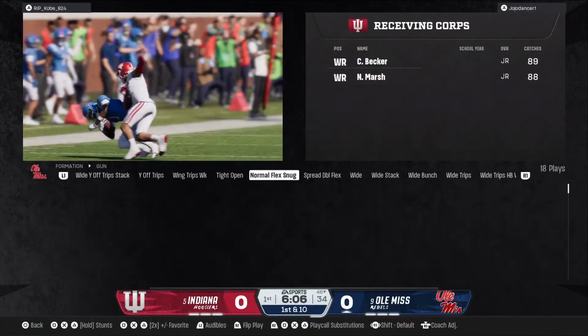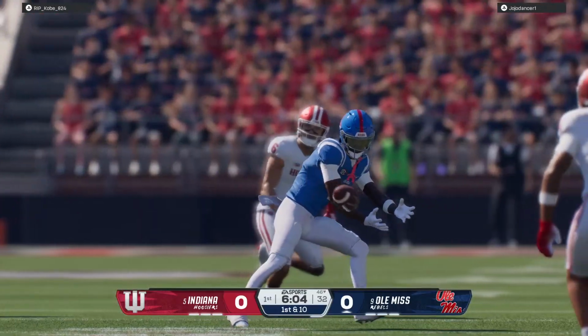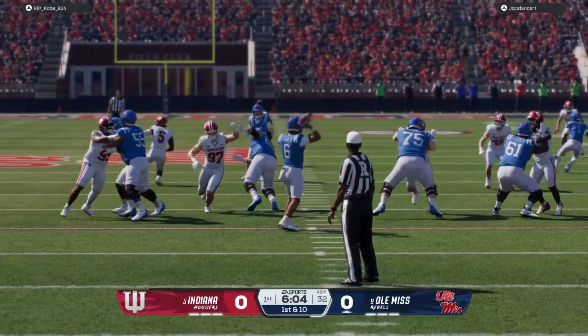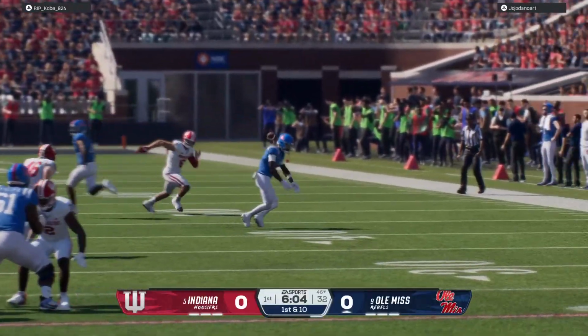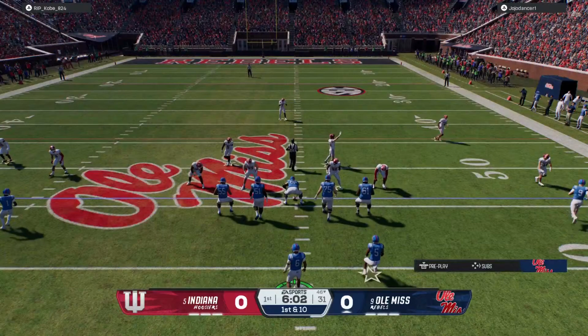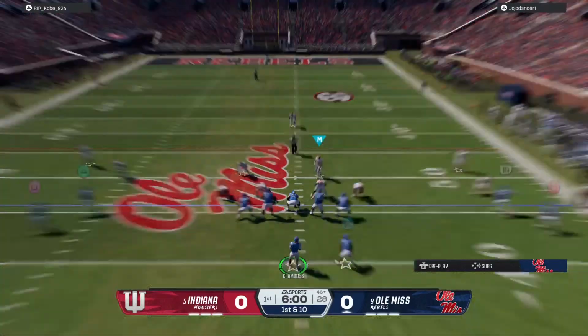3rd down, a lot of times it comes down to not necessarily who's the most open, who do you trust the most? Yeah, it's not about the X's and the O's. It's about the Jimmies and the Joes. And when my guy's better than you and I get you matched up out wide and I know I trust you, I'm finding you. The Rebels have it with a 1st and 10.